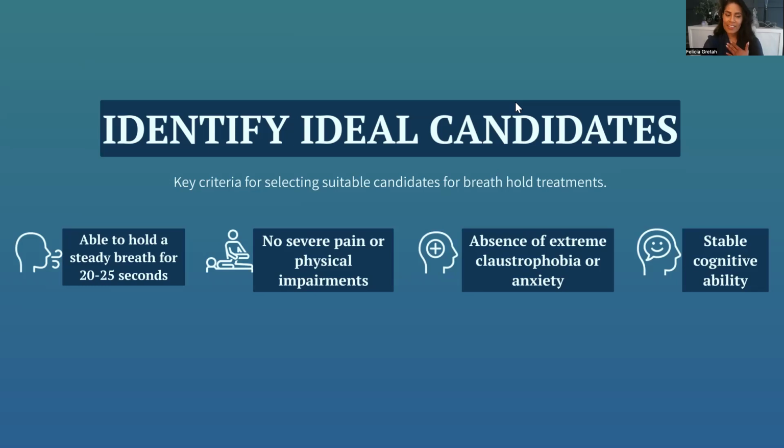Our ideal candidate is someone that can hold their breath for about 20 to 25 seconds. They aren't in any severe pain. They're not extremely claustrophobic or anxious, and they're able to understand and follow directions given by the therapist.